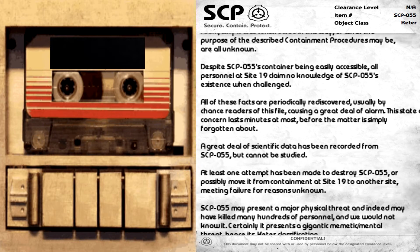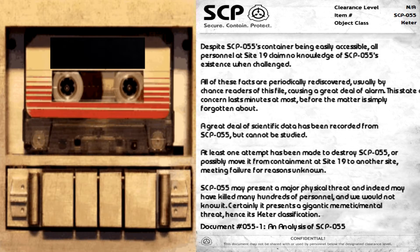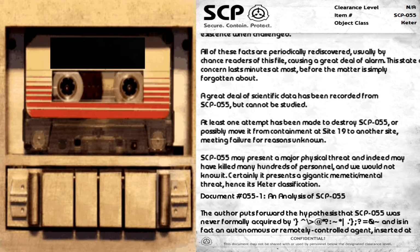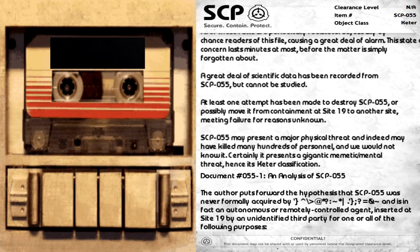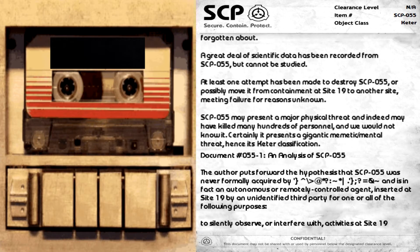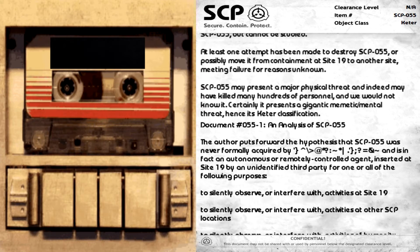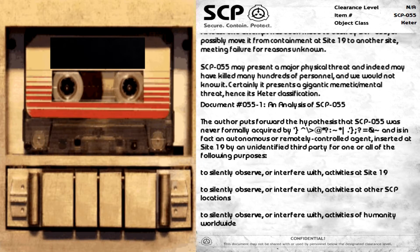Despite SCP-55's container being easily accessible, all personnel at Site-19 claim no knowledge of SCP-55's existence when challenged. All of these facts are periodically rediscovered, usually by chance readers of this file, causing a great deal of alarm. This state of concern lasts minutes at most before the matter is simply forgotten about. A great deal of scientific data has been recorded from SCP-55 but cannot be studied. At least one attempt has been made to destroy SCP-55, or possibly move it from containment at Site-19 to another site, meeting failure for reasons unknown.